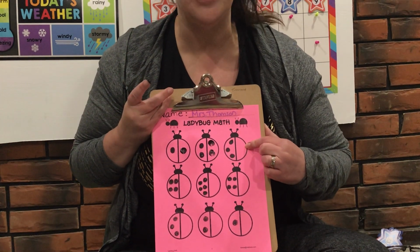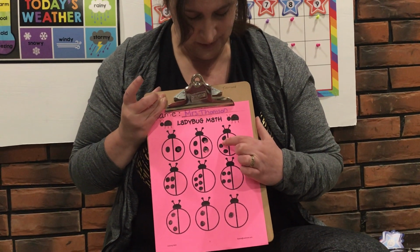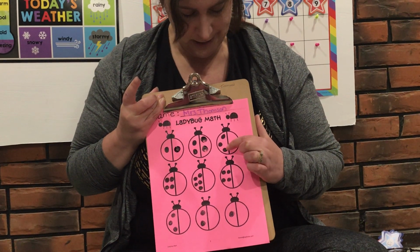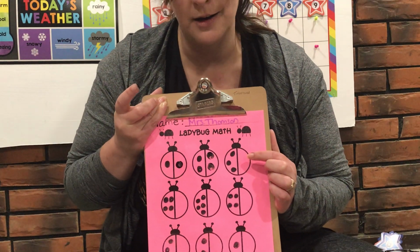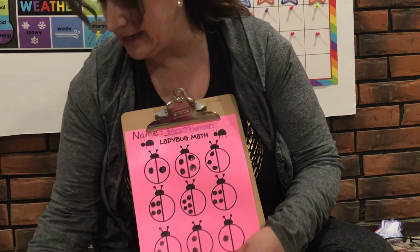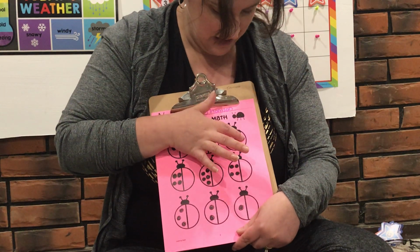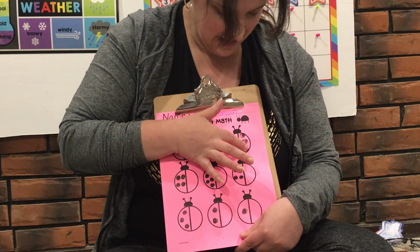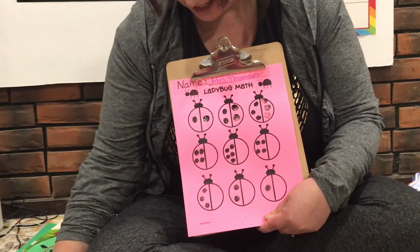What about this one? Let's count those dots. One, two, three. So how many dots am I gonna put over here? Three dots, you're right. Let me get a little more paint. One, two, three. Let's do one more together, okay?